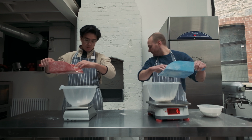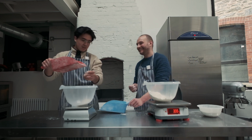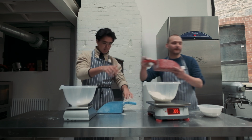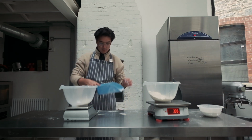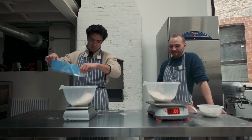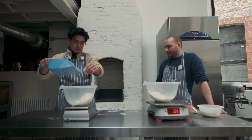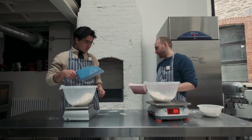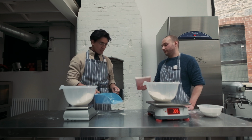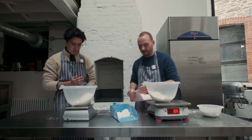56, right? Yeah. And then how much of this do we do? About 300 of that one. $2.94. Close enough. $2.99. Cool. And then we're going to make it up to 775 with this one, which is the locally milled white flour. 775. Yeah, exactly.